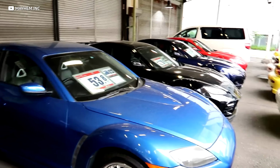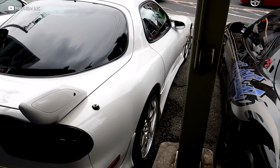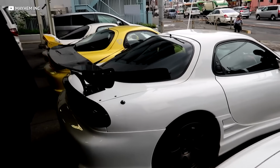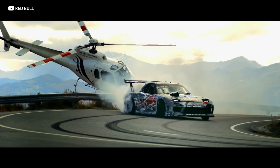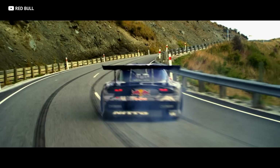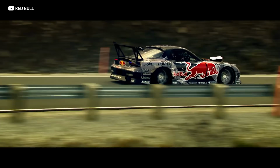And of course, this is a list of Japanese tuning icons, so we have to talk about the RX-7's build potential here. Head to any drift event in Japan, from amateur to pro, and you will likely see an RX-7 out there slaying tires. For good reason. The RX-7 is purpose-built for punching above its weight class. With the right turbo combination, you can see upwards of 700 horsepower out of these.